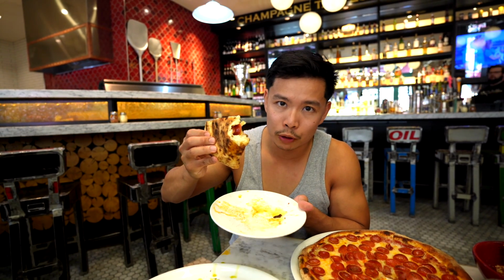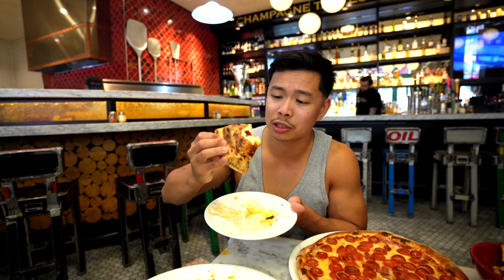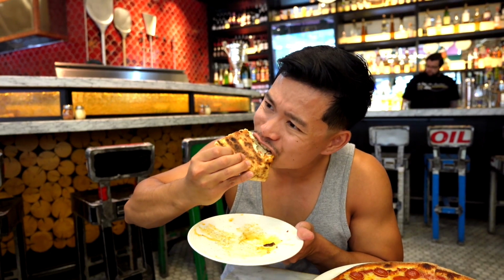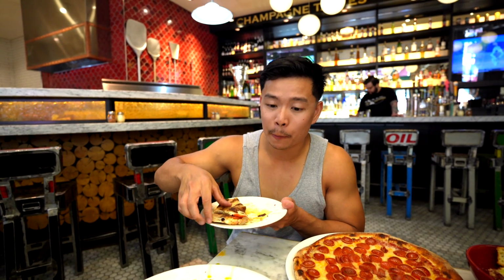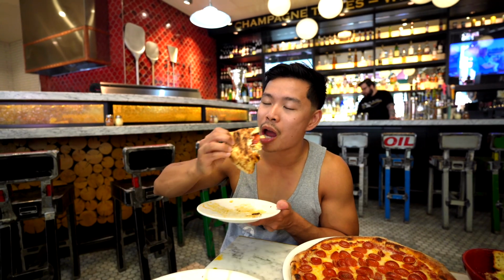This one's not gluten-free crust. This is a regular pizza bianca. I really like this one. If you guys love your cheese, this is the way to go. It's like globs of garlic cheese on each bite. Ironically, my last one I tried, I think this one is my favorite pizza. I give this one like a 9.5. It's just the garlic cream sauce is a game changer. It's the way to go.